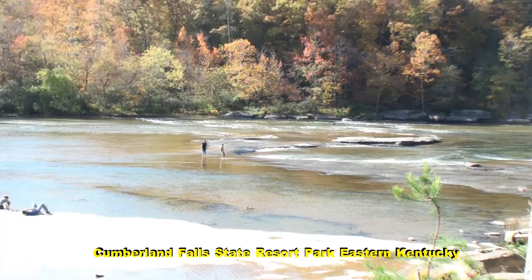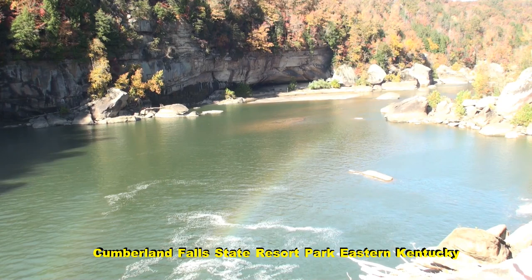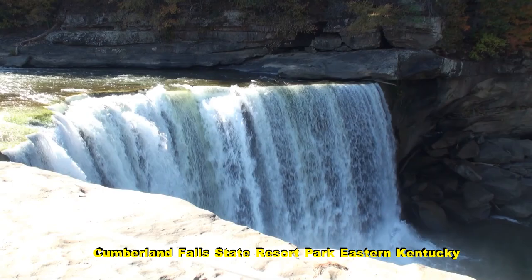All types of seasonal recreational activities take place at the park. However, the greatest attraction is the thundering waters of the Cumberland Falls. The falls are 65 feet high and 125 feet wide. When the Cumberland River is at flood stage, the width of the falls can quickly expand to 300 feet.